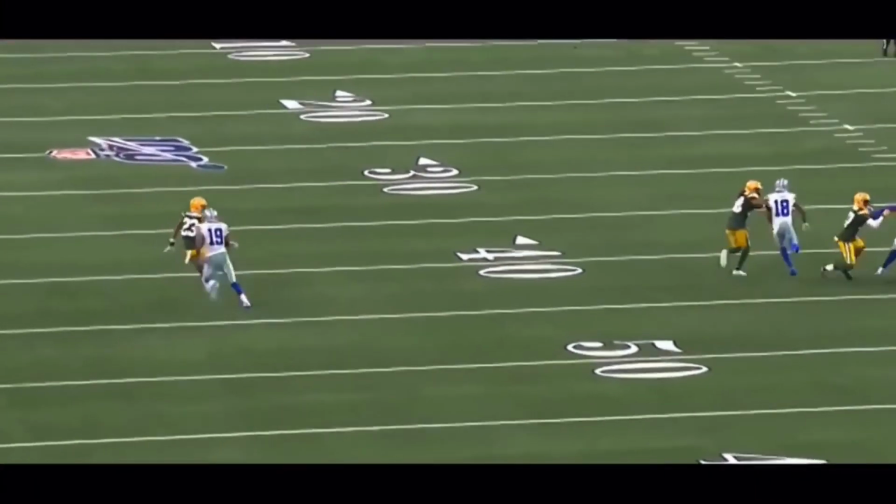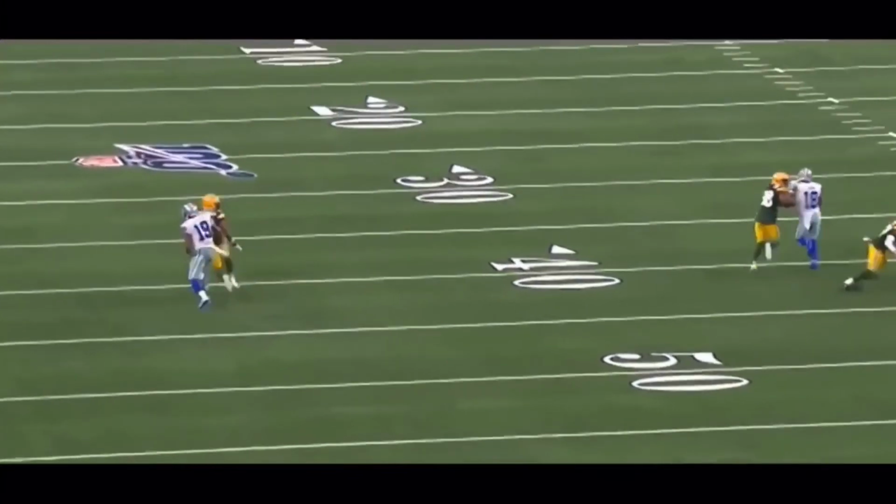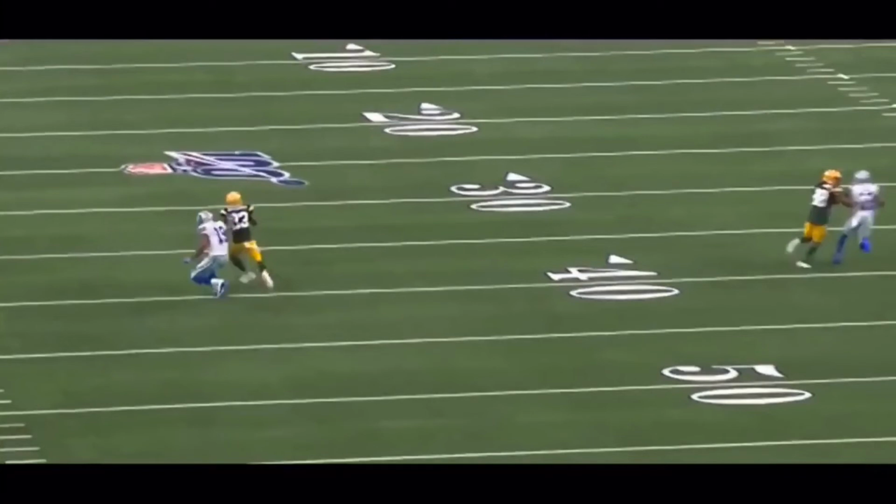He makes this kind of pressure step right here. This step right here, we call this a pressure step because he's applying pressure. He's getting to this blind spot of this DB, attacking that blind spot right here. Now Alexander has no idea where Amari Cooper is. Not a clue, because he's in this blind spot. He thinks he's just trying to go vertical right now. See, his eyes are upfield. He thinks Cooper's just trying to beat him on this fade.